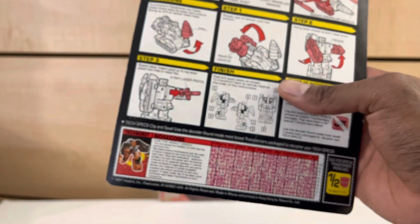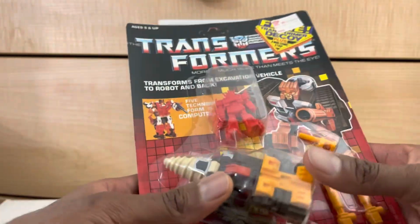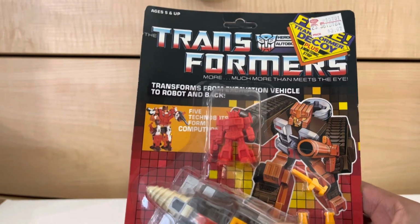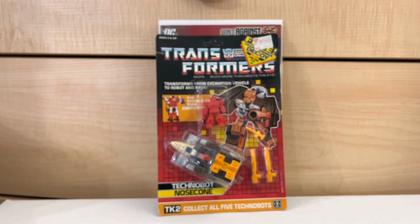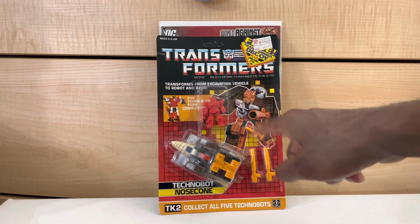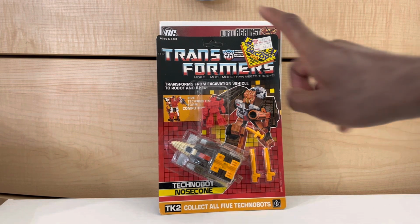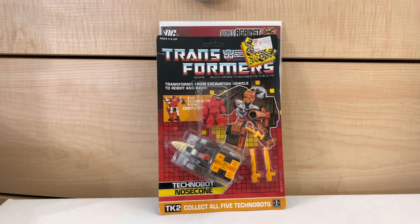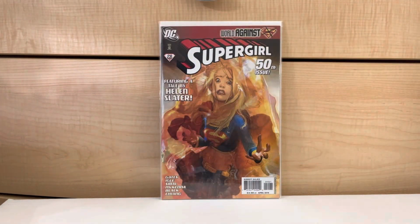Interestingly enough, on eBay this week, there was a seller. The auctions all ended, but this guy had a ton of sealed Transformers, and one of them was Nose Cone, and that thing sold for roughly $700. This seller got a lot for his figures, so I was happy to see that this went for a little bit of scratch, given that I paid only $250 for this. All right, so that's my 80s toy of the week.